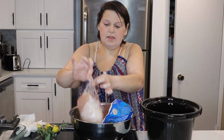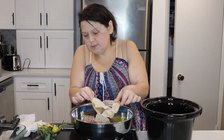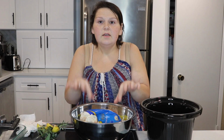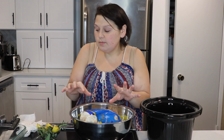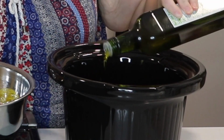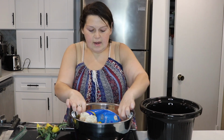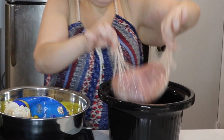Ooh, look at that bird. It comes in this netting. It says here in the instructions, oops, I'm getting turkey juice everywhere. Ew. Keep the netting on, it's gonna keep the turkey breast together. I'm gonna add some olive oil to the bottom of the crock pot so it doesn't stick and burn to the bottom. Add in the turkey.